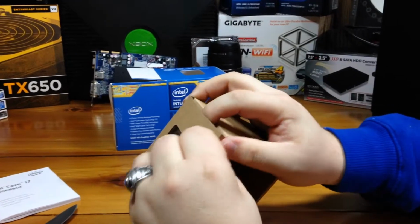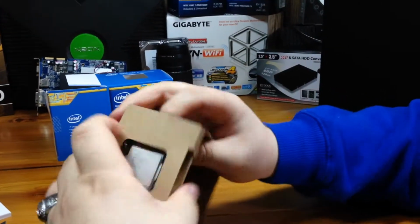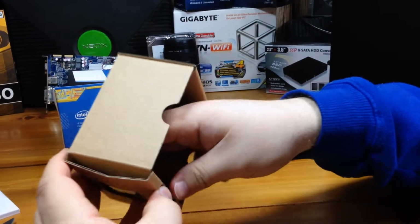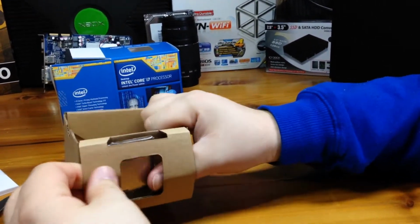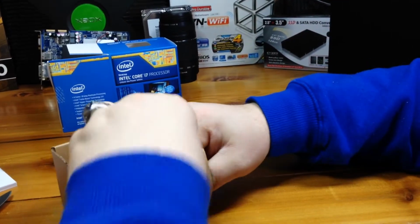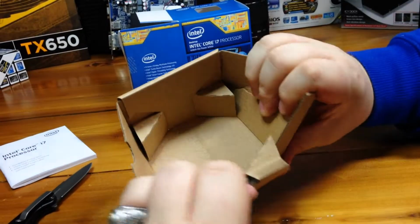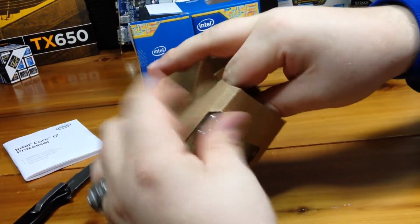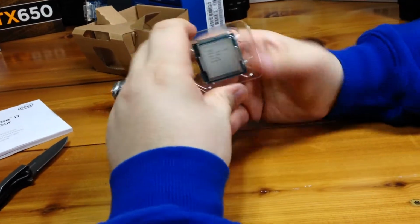Come on, little one. Come to daddy. I want to play with you. Come out wherever you are. I know exactly where you are. You can tell that I am just struggling. We're gonna destroy the box. I got it. I got it, everybody.